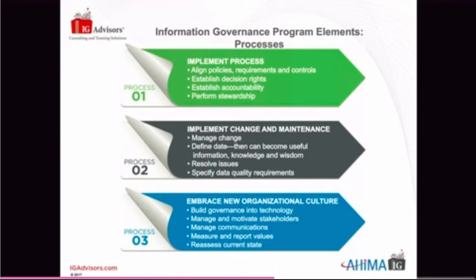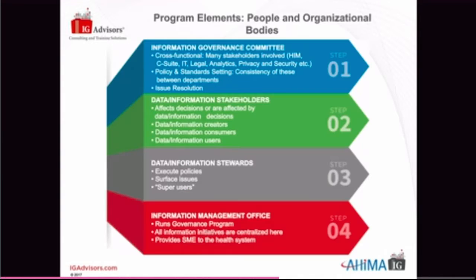For any program you're implementing, including information governance, you're going to look at the processes around it. What policies do you have today related to record retention? Are they department by department, or is there any centralization? Who's accountable for following the record retention policies? What is your stewardship? And all the way through until you get to that point where everybody realizes their responsibilities through an awareness program around the information they're creating, the information they're accessing, and the information they're responsible for maintaining.